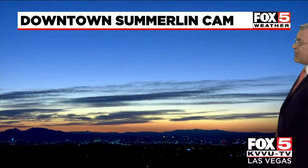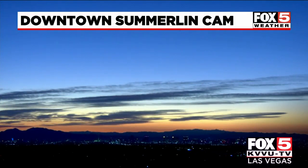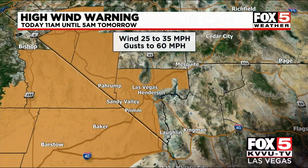Matter of fact, we've got a nice, tranquil, beautiful morning shot. Step out so you can see it a little better from our downtown Summerlin camera. Just a few high wispy clouds off in the distance. You would never know that we have a big frontal boundary coming down and a high wind warning that's going to be going into effect. But we do have that nonetheless. Right now is a calm before the windstorm, if you will.